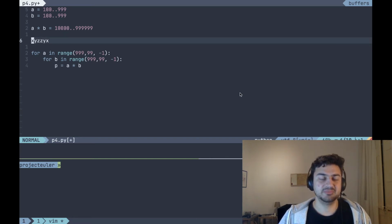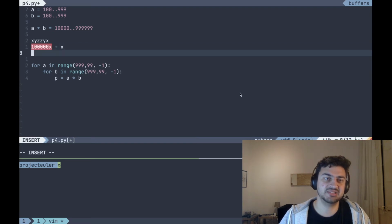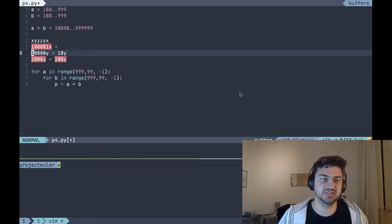So we can make some assumptions here. We know that each of these is a different digit between 0 and 9, and we can separate this into its own numbers. If we consider that this equals 100,000x plus x, plus 10,000y plus y, plus 1,000z plus 100z. Now we can join these terms together. So 100,001x plus 10,010y plus 1,100z.